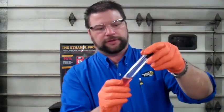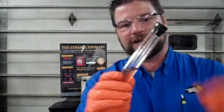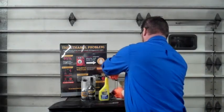Okay. We'll do the same thing here. Shake that up really good. Look at that. Got a lot of water in that one too. We can see the bubbles there, the water sitting in the bottom, mixing in with that fuel.